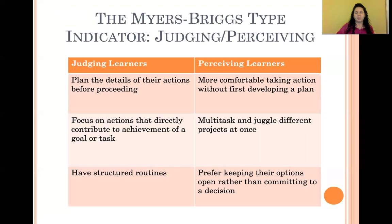Our perceiving people are a little bit more fly by the seat of your pants. These people are more open to changes. So it's Wednesday night and your friend calls and says, hey, you want to go to the movies? And you're like, yeah, I'll go to the gym tomorrow. No big deal. Whereas the judging person might be like, oh no, I have to go to the gym tomorrow. I can't go to the movies tonight. I can go tomorrow, but I can't go tonight, because they like their routine, right? Others are like, it'll work out, right?